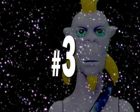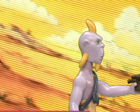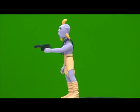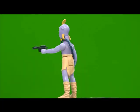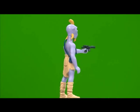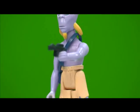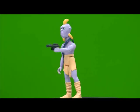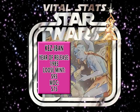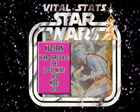Number 3. Kezel Bond, the modest alter ego of the Crown Prince of Tamuzan, comes in at a very respectable number 3 on our list. The figure is an excellent representative of this alien character with great and accurate detail from top to bottom. They even threw in a nice pouch accessory instead of including it in his body mold. No laziness here. Loose Mint Kezel Bond goes for $95, with carded mint examples priced around $175.